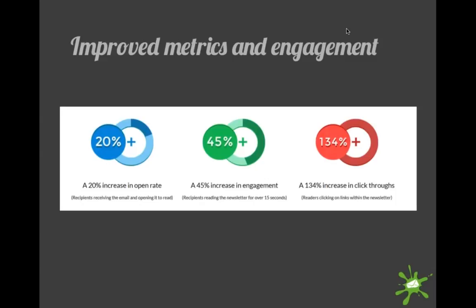And as we can see, from this redesign to a mobile-friendly template, there were improved metrics and engagement. When they compared the email metrics across the board to their previous month's newsletter that was unresponsive, they saw a 20% increase in opens, 45% increase in engagement, and a 134% increase in click-throughs. So that's pretty impressive, and I'm sure after looking at these stats, they knew the redesign was well worth the money they paid up front to do that.